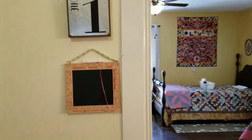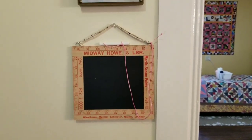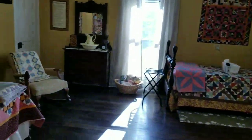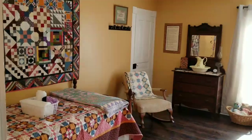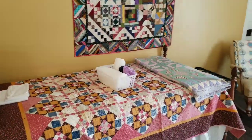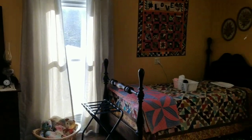They have numbers. I was gifted these lovely chalkboards so that the occupants can write their names down on the chalkboard so we know who is in which room. And each room has 3 beds. All of the beds in the house have my quilts on them, as well as a vintage quilt at the end of the bed. So you can see how we've decorated in here.